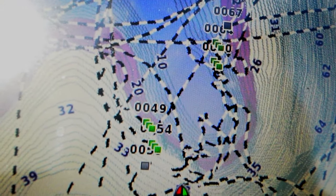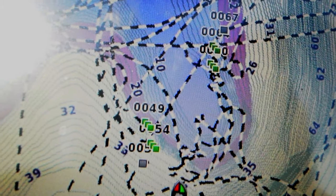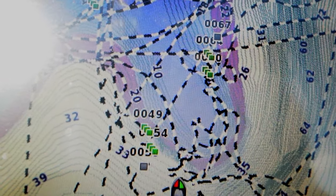So what you see here is an area that I really like to get started in this late summer, early fall pattern. It's a very long point that comes out into the middle of the lake and drops off very quickly into deep water. This is a likely haunt for big smallmouth.